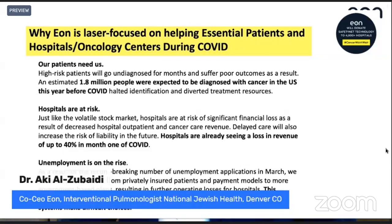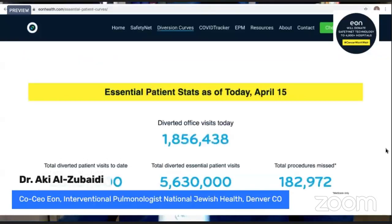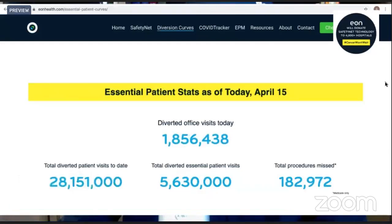Why does this matter? Let's look at essential patient stats today as of April 15th. If you would like to see the graphs and tinker with them, you can go right now to eonhealth.com. There is the diversion curve button, and if you go there, you can see what we're going to be presenting today and fiddle with it yourself. If you look at the essential patient stats of the day, there are about 1.8 million diverted office visits just today alone.